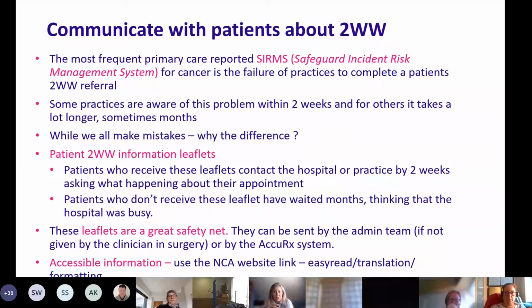You can change it, it can be read out, the font size can be changed, there are different filters that can be put on to help people with reading. So it means you don't have to have this translated locally into lots of different languages. If you use the link that's there on the NCA website, you can get an accessible format. There is an easy read version as well, but something that we've also thought about quite carefully is, as well as trying to aim for a reading age of 9 to 11 for our patient-facing material for the NCA anyway.